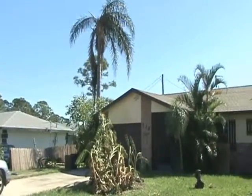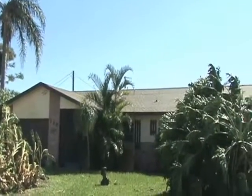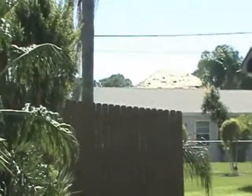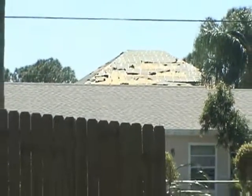This Paul Champion's house, it's another one we did last summer. And no shingle loss at all. But his neighbor was not so lucky. The whole roof went.